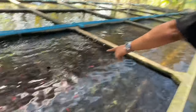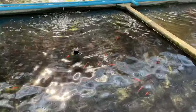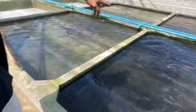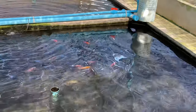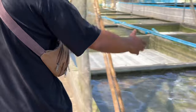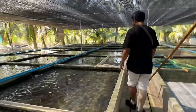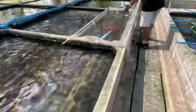Wow, can you see the cichlids in the ponds? The water is so clear, I guess you can see the cichlids clearly. And here we have blue sulfur head, yellow sulfur head, OB peacock, different varieties of cichlids. Here we have more. Yes, strawberries.